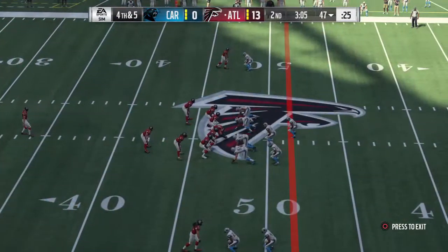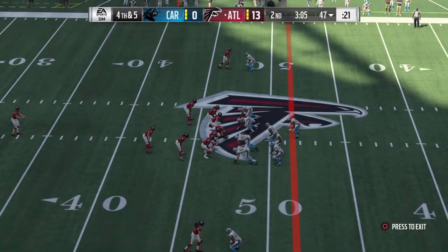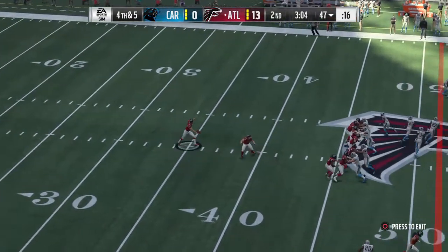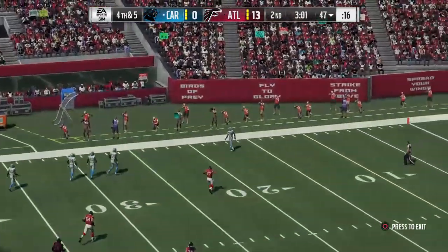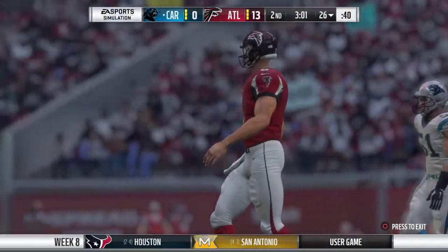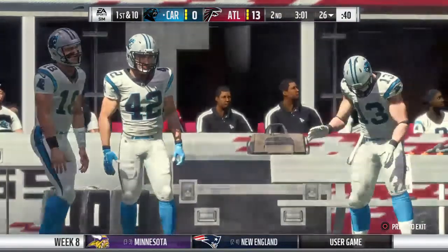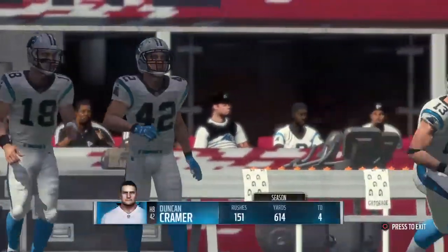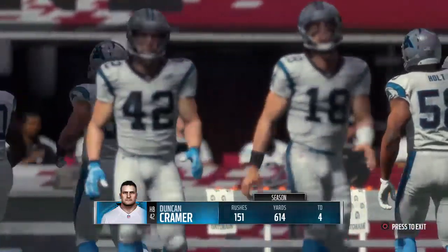The Falcons send out their punter as he's on here to punt it away. And the kick's away as he angles this one for the sideline. And this one will not be returnable as it sails out of bounds. And the Panthers coming out now. And still no points on the scoreboard. You're coming off of the 3 and out.